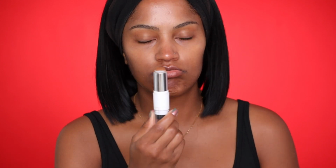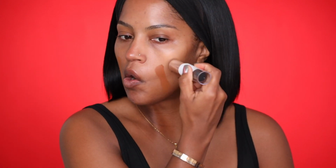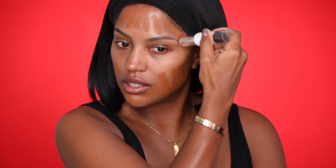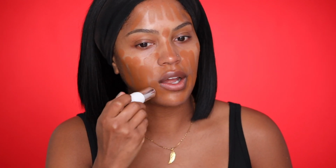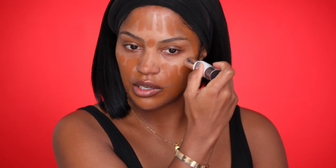I'm gonna use the Maybelline Stick Foundation, and this is a sad day for me. Number 356. I need to get another one. And this is a little bit darker. Well, it kind of matches my tan actually. It's darker than my face, which I like, and it always looks better in pictures. So it's okay if your foundation is a hair too dark. I prefer it that way. Dang, this is almost gone.